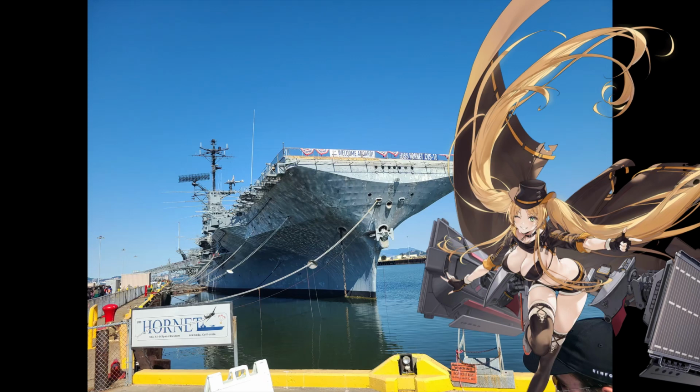So she could use these new fancy contraptions called jets, her elevator and various facilities were made larger so they could handle them, and she also had more advanced catapults installed. However, she was modernized again in 1956 when she was turned into a specialized anti-submarine carrier.